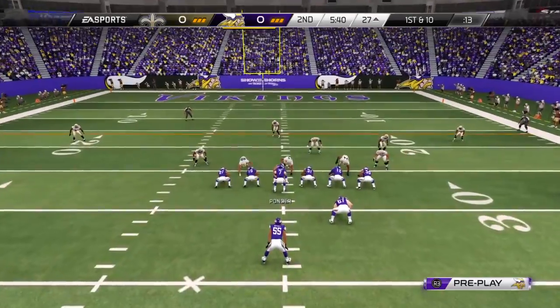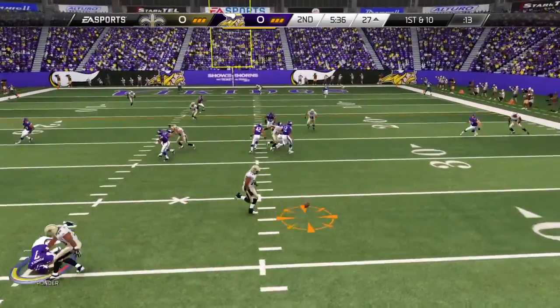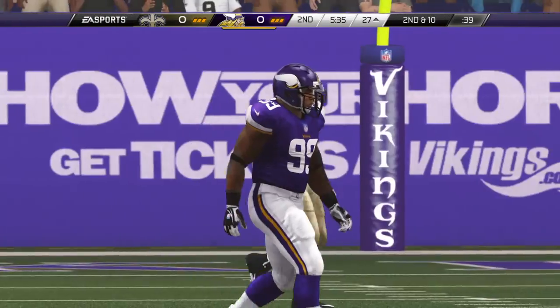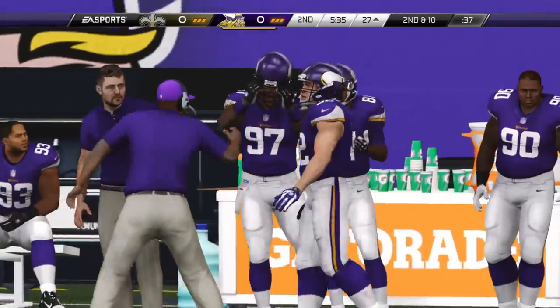Christian Ponder will be under center. First and 10, play action fake, looking to throw. That pass was hurried.